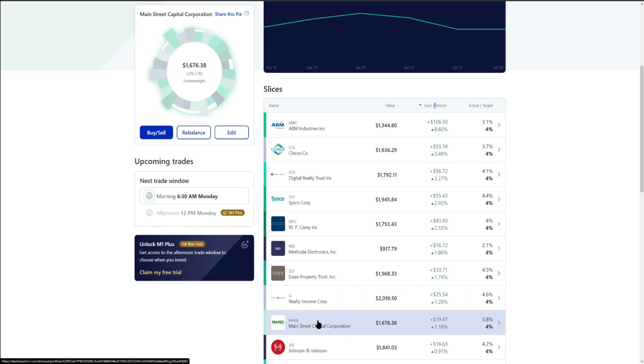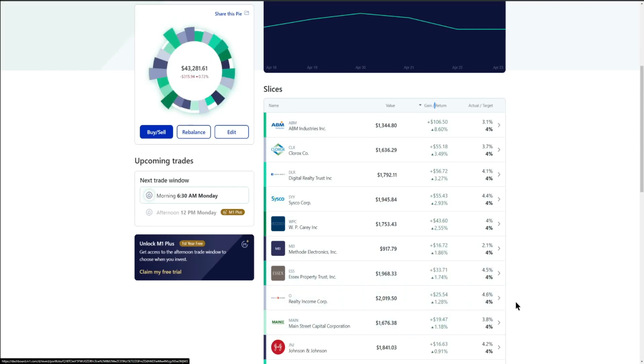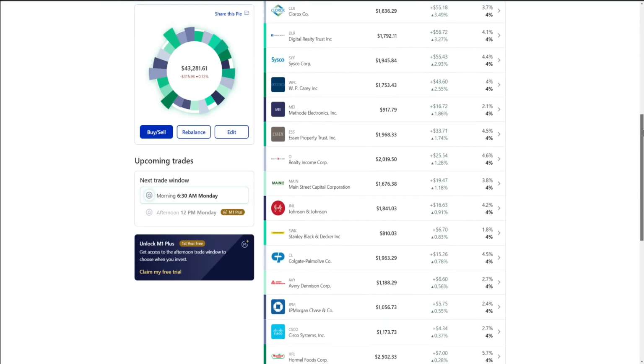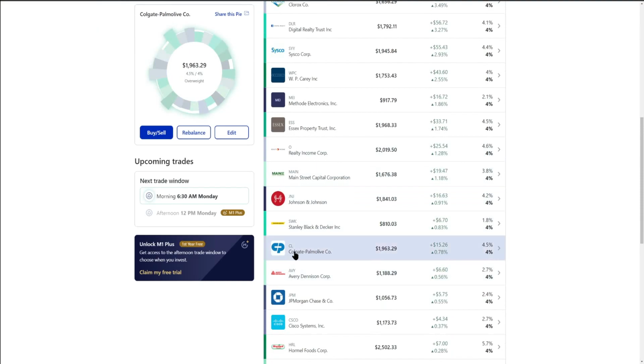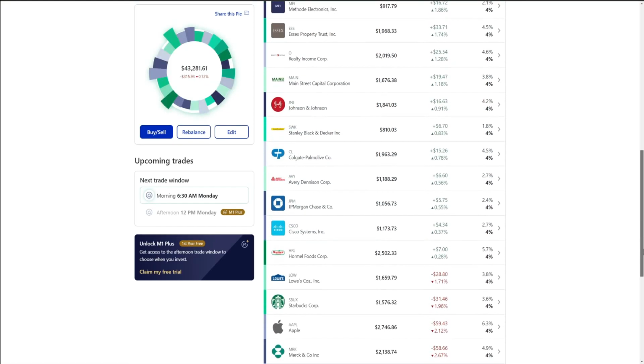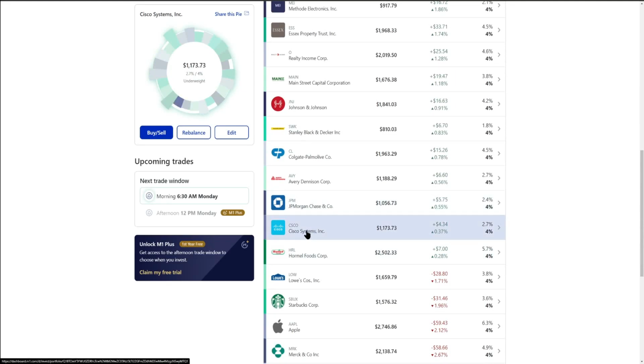Main Street is a BDC. So we have 4 real estate investment trusts up near the top that are all in gains, and a BDC that's business related, real estate-ish related. A lot of consumer defensive up here towards the top. We have Colgate, Johnson & Johnson. Interesting to see JP Morgan bouncing back here as well. Cisco Systems, interesting to see that one moving a little bit positive. Hormel Foods, that's also consumer defensive.